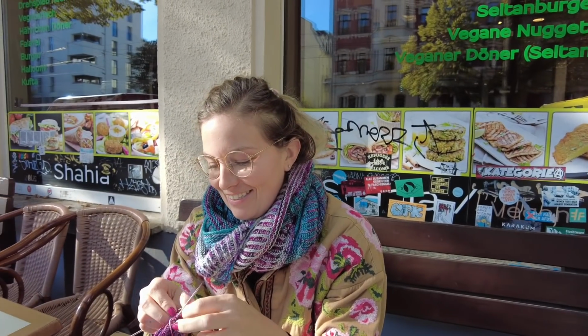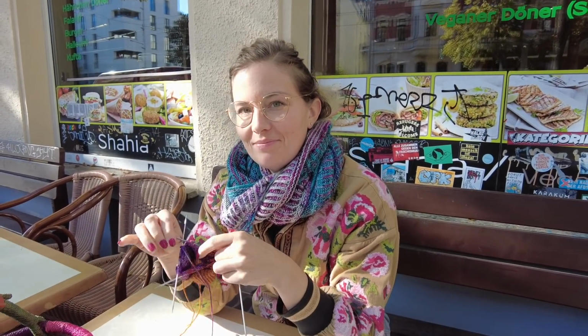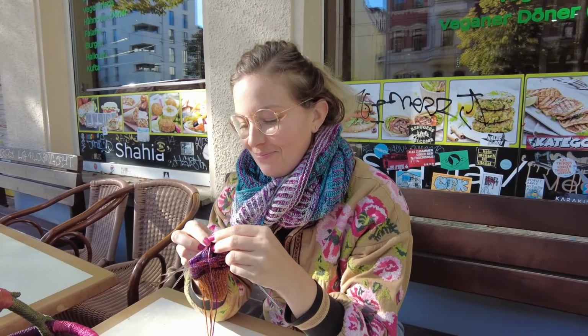Isn't it beautiful? It's about time to eat lunch. So we just took a little detour to our favorite Döner place, Leipzig. Döner and Kalzone. I have a Döner and Elodie, and Molly has a Kalzone.